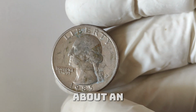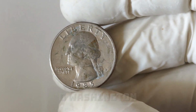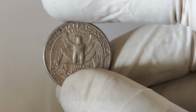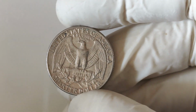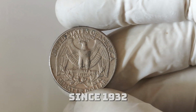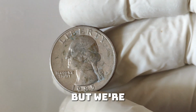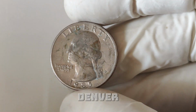We're talking about an unassuming yet incredibly valuable coin, the 1985 Washington Quarter. That's right. This everyday coin could be worth millions of dollars, and you could have one sitting in your collection right now. The Washington Quarter has been a staple of U.S. currency since 1932, originally minted to honor the 200th anniversary of George Washington's birth. But we're focusing on the 1985 Washington Quarter, minted in Denver.